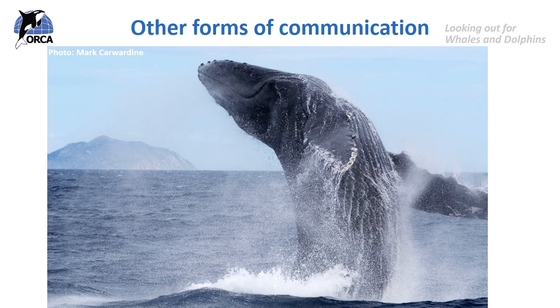But large whales don't only use their voices for communication, they can also use their bodies. Whales use tails and fins to make loud slapping noises on the surface of the water to communicate non-verbally. This sound can be heard from hundreds of meters below the surface and may be a warning sign of aggression or a tool to scare schools of fish together, making them an easier meal.